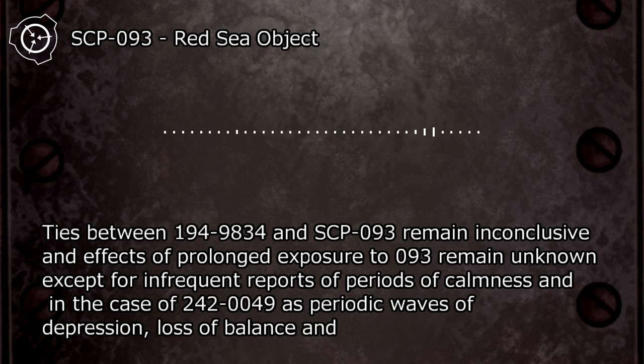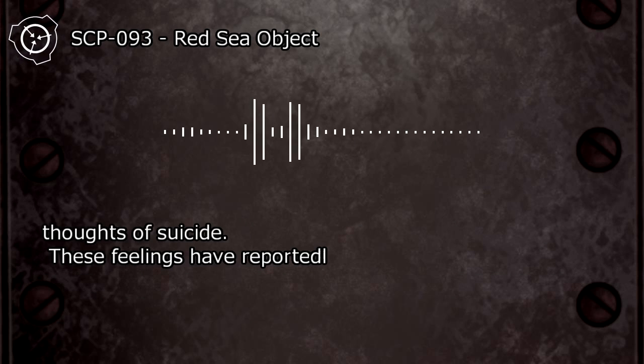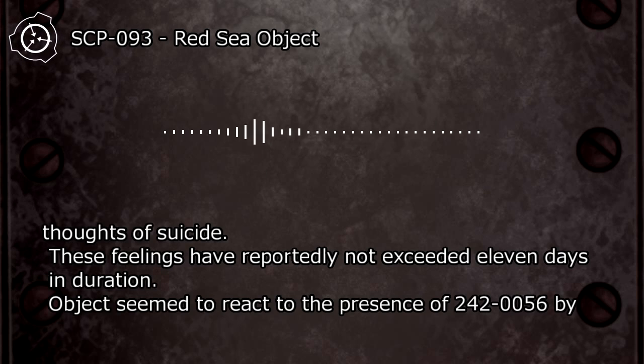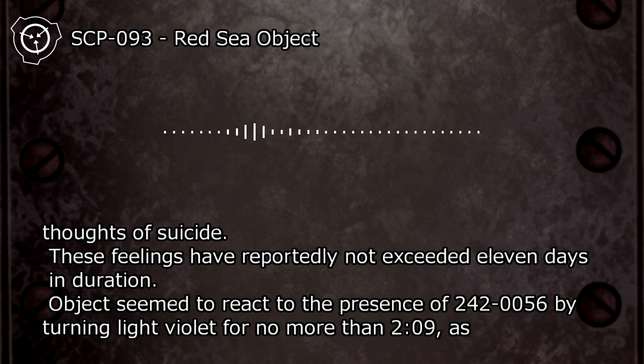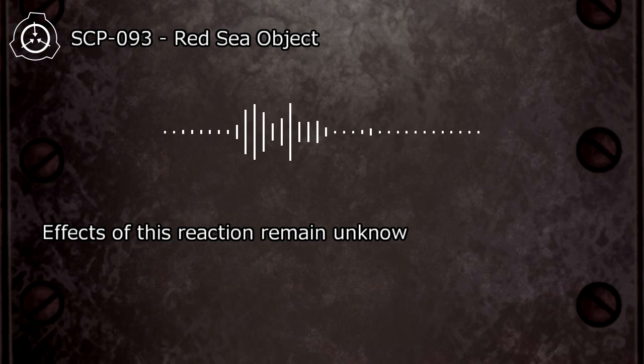and in the case of 242-0049 as periodic waves of depression, loss of balance, and thoughts of suicide. These feelings have reportedly not exceeded 11 days in duration. Object seemed to react to the presence of 242-0056 by turning light violet for no more than 2:09, as documented on March 12, 1993. Effects of this reaction remain unknown.